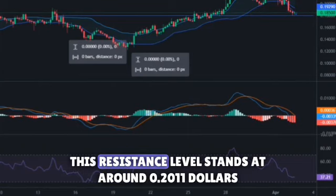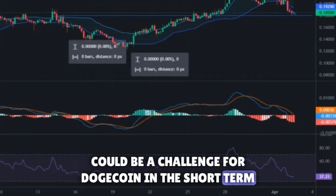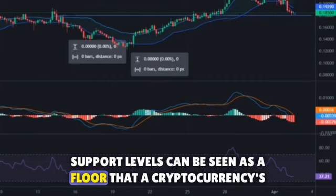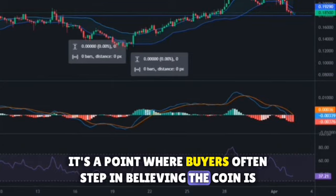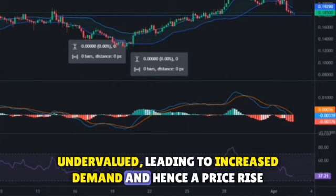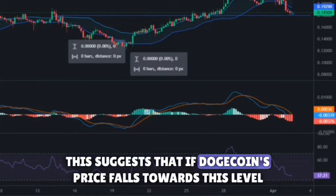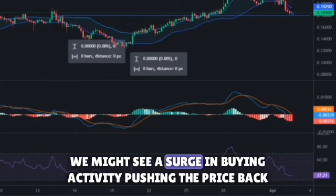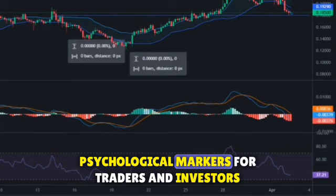Currently for Dogecoin, this resistance level stands at around $0.2011. This means that reaching and surpassing this price point could be a challenge for Dogecoin in the short term. On the flip side, support levels can be seen as a floor that a cryptocurrency's price struggles to fall below. It's a point where buyers often step in, believing the coin is undervalued, leading to increased demand and hence a price rise. For Dogecoin, the current support level is around $0.1488. This suggests that if Dogecoin's price falls towards this level, we might see a surge in buying activity, pushing the price back up.